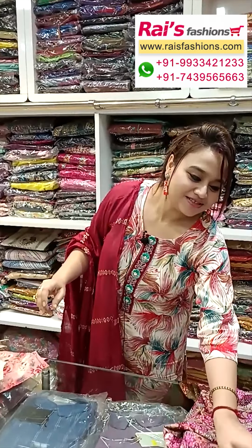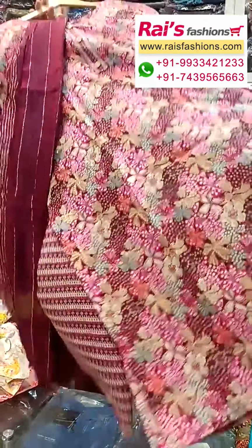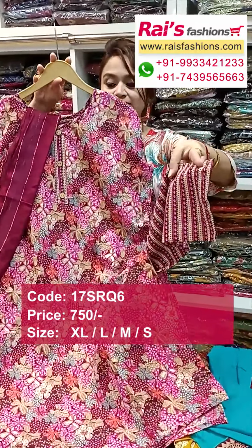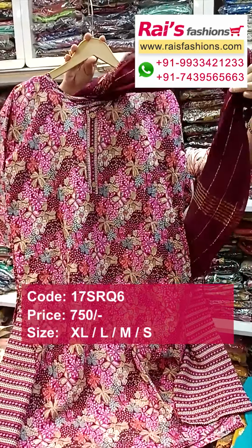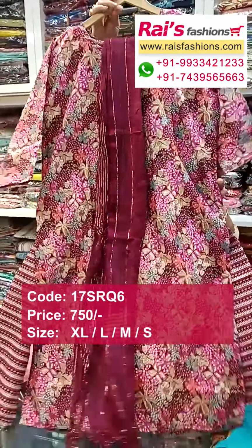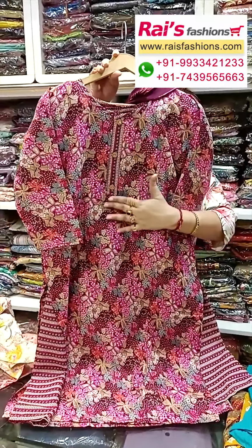And next one also, nice color combinations, pure cotton fabric, all over bright printed one, slit cut, straight cutting, contrast printed straight pant, dupatta also silk material with highlighted stripes pattern design, smart, trendy looks. This one is the back portion and this one is the front portion, three piece dress, smart, bright looks, and this one is the front portion.